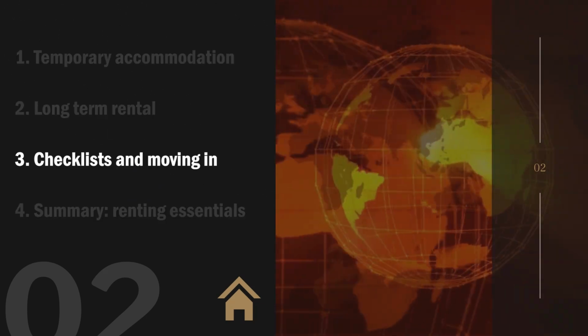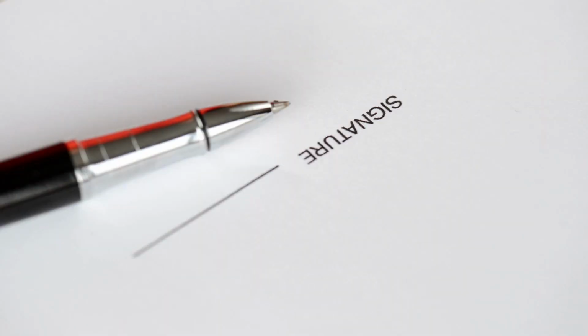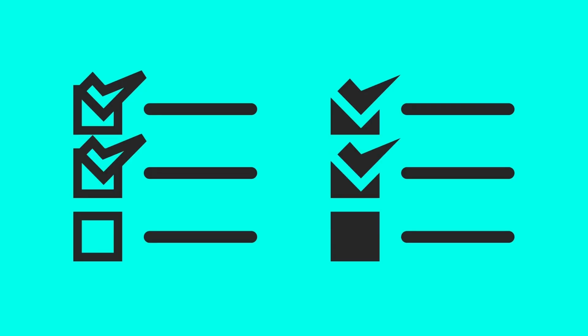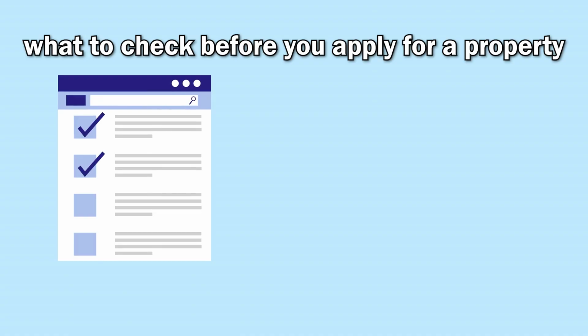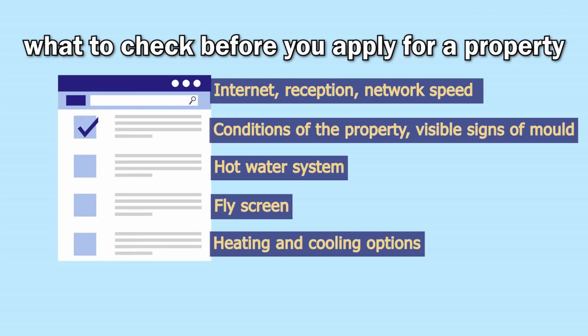Let's talk about what to check before you apply and sign a contract. Before you make any commitments, there are a few key areas to tick off. Believe me, these are really important. So, these are internet reception and network speed, conditions of the property, visible signs of mold, hot water system, fly screen, heating and cooling options.